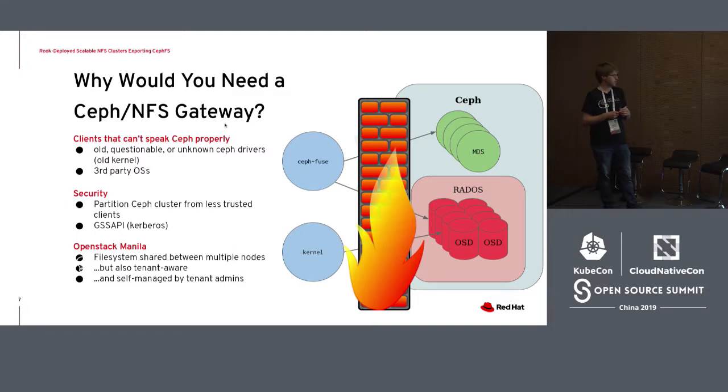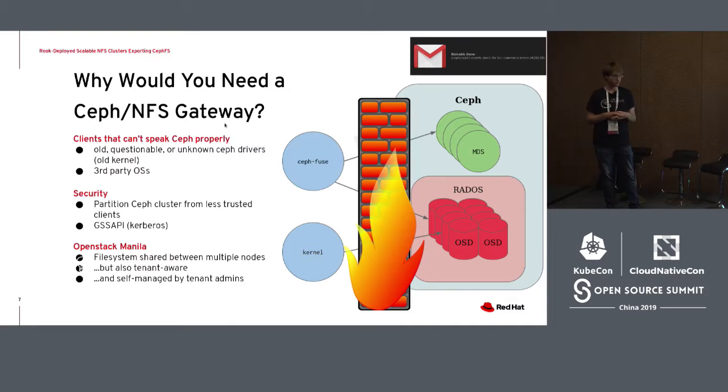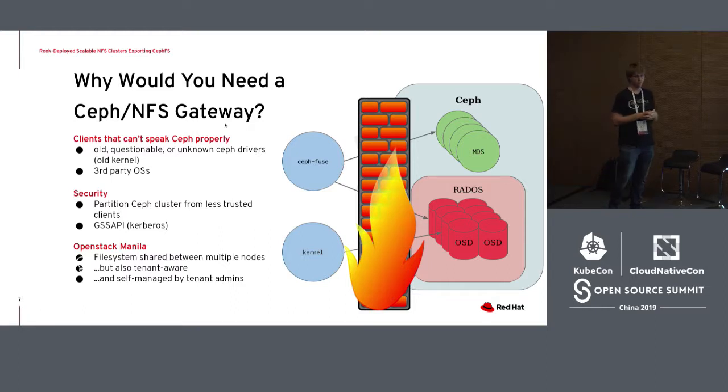Another issue is security. You may want to firewall off your storage cluster, in fact you probably do, to prevent clients from having unrestricted access to your storage network. So there may be a firewall. Additionally, you may want to introduce some kind of authentication and authorization mechanism, for example through Kerberos, which Ceph does not yet support, and force clients to authenticate through those mechanisms.